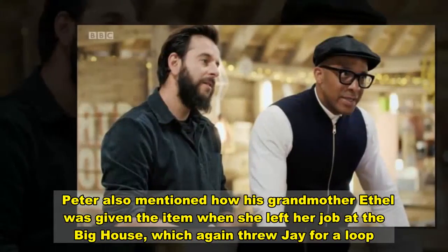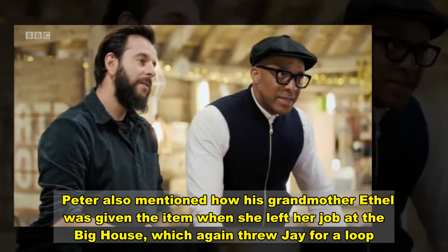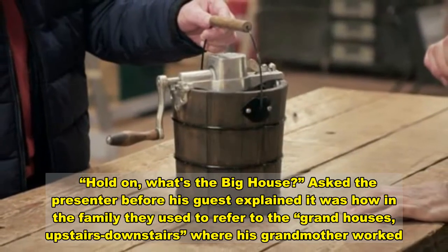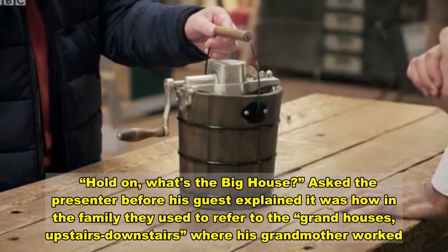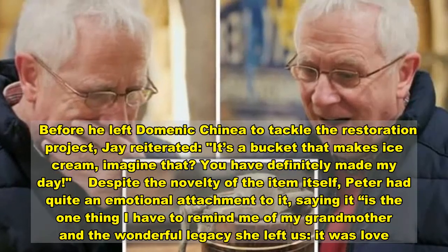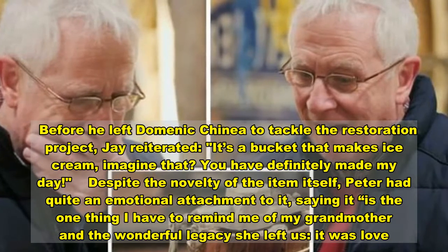Peter also mentioned how his grandmother Ethel was given the item when she left her job at the big house, which again threw Jay. "Hold on, what's the big house?" asked the presenter, before his guest explained it was how in the family they used to refer to the grand houses, upstairs downstairs, where his grandmother worked. Before he left Dominic Chiniya to tackle the restoration project, Jay reiterated, "It's a bucket that makes ice cream."